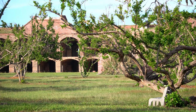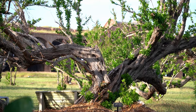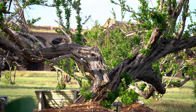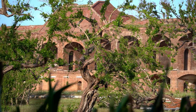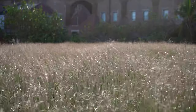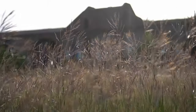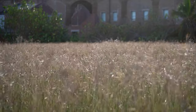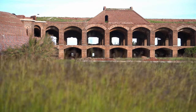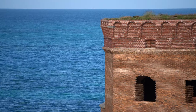Once catering to 2,000 people during its peak years, it was gradually abandoned as its usefulness waned over time. It was later designated as a national monument in 1935 and upgraded to a national park in 1992, preserving its rich history and the surrounding islands around it. Playground to tourists and adventure seekers like us, we get to enjoy its natural beauty.